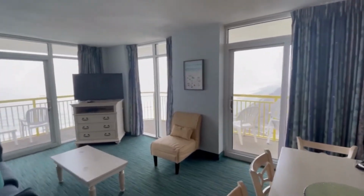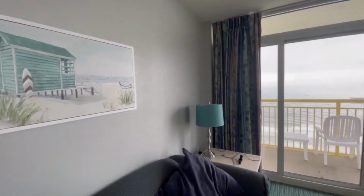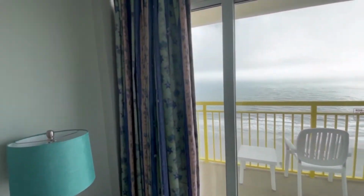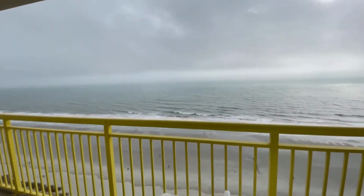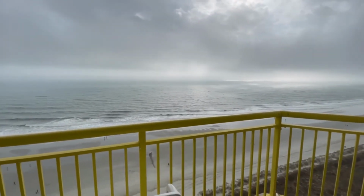So this is our dining room and living room. Quite big, quite spacious. It could have been upgraded a little more. The furniture was a little dated and kind of worn, but other than that, it was great. Great stay. And the biggest reason to get a beachfront property is this view.